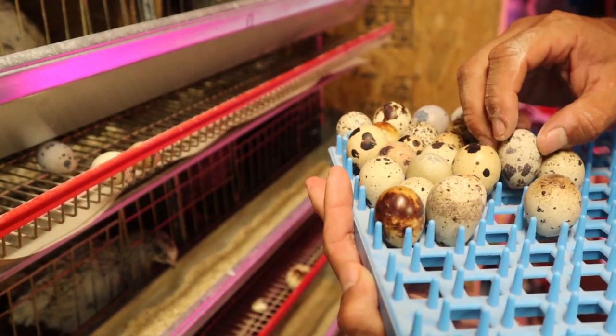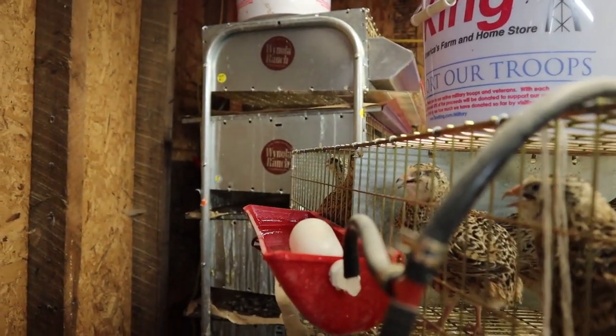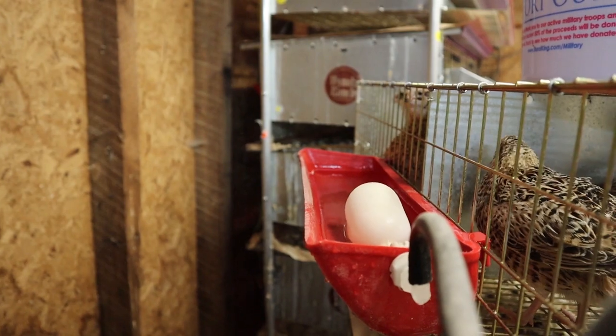They don't get pecked, they don't get stepped on. Very few eggs get cracked this way, so it's a wonderful design. Another great thing about these cages is they have an automatic watering system with a big bucket on top that you refill, and on the back side there is a water trough with a little floater valve, so all you have to do is pour the water up top and the rest is taken care of. They always have all the water that they could want.